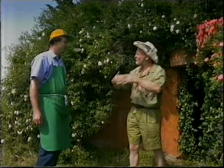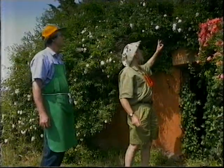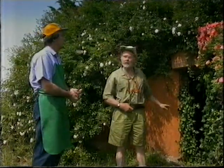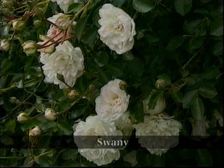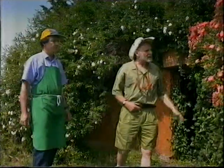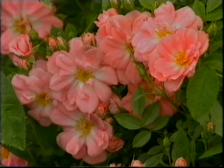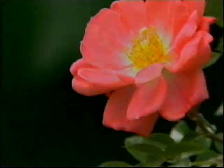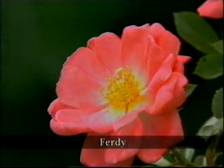I see, so they would run down a slope or something like that. And when did you introduce this? More than 15 years ago, it's Swanee. Yes, it's just coming into flower, isn't it? It's a beautiful white one. And this beautiful orangey pink one? This beautiful orangey pink one was bred in Japan by Seizo Suzuki and introduced in Europe by Meilland. The name of the variety is Ferdy.